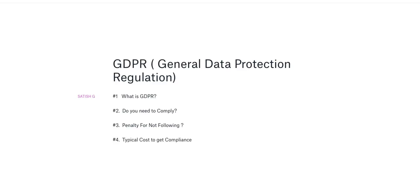Now, who needs to comply? Of course, if you're in Europe, that's a given. Now, if you're in the US or Canada or India or any Asian country, Australia, besides Europe, okay? If you're there and you have European citizens' data, or if you want to get European citizen visitors on your site, you need to be compliant, okay?